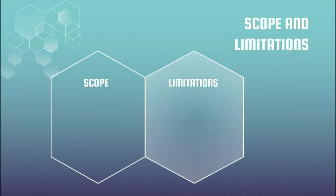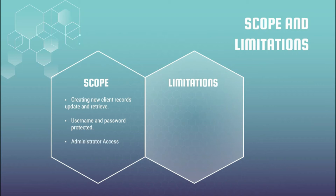Scope and limitation. The system is capable of creating new client records, updating information, and retrieving records in an organized manner. This will manage the process of monitoring clients that will be saved in a specific database. The system is also username and password protected. To access the system, you must be authorized personnel. Only the administrator can add users to the system. The administrator has full access to the system. The system can generate log reports of their clients and can be sorted according to the information needed. This will help the establishment to fast-track their clients' arrival and departure in the establishment's premises.